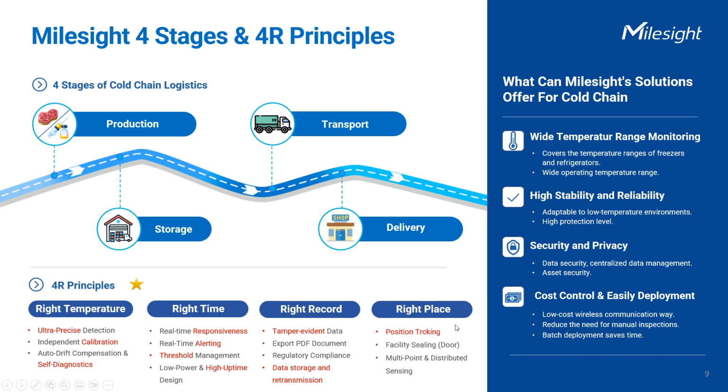Lastly, we have the right place. Position tracking is crucial to know exactly where your goods are at all times. Facility sealing, such as door sensors, helps maintain the integrity of the environment inside. Multi-point and distributed sensing means we can monitor conditions at various locations, ensuring comprehensive coverage and control.